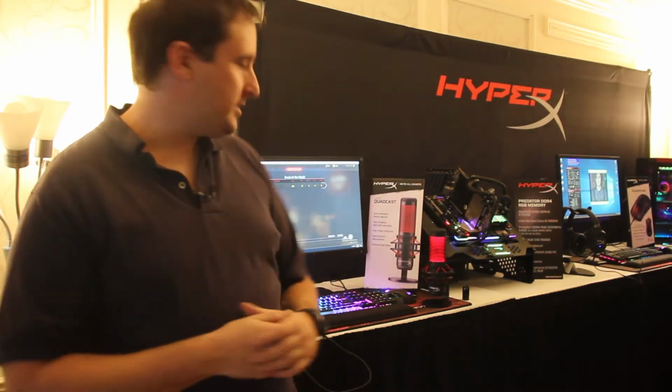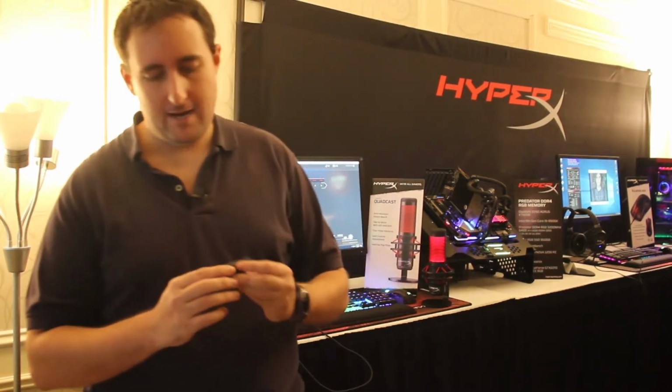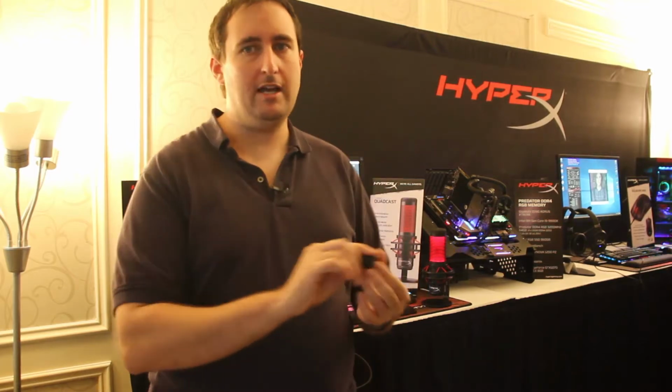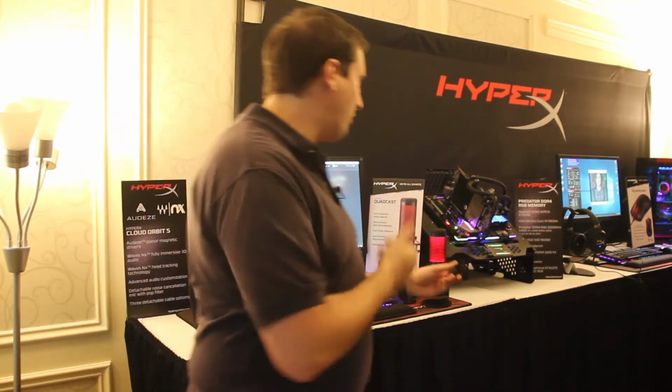It comes with several accessories, including this stand with a built-in shock mount, and even an adapter for different styles of arm mounting. So you can have this bolted to a table on an arm, and then the microphone can sit on its own mount here with the included adapter. So you can get your own arm and put it on this adapter.